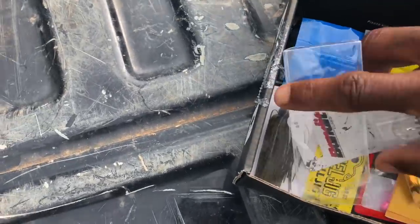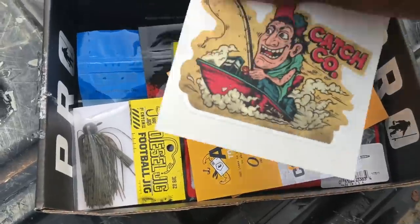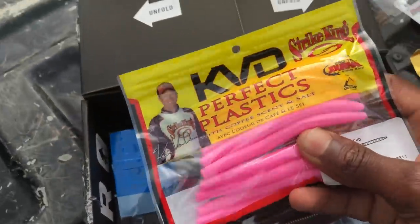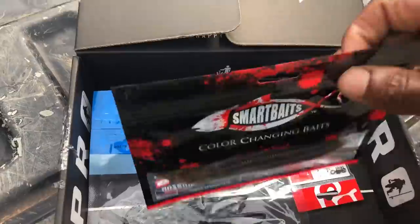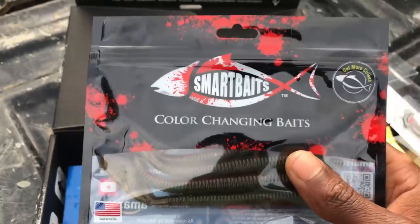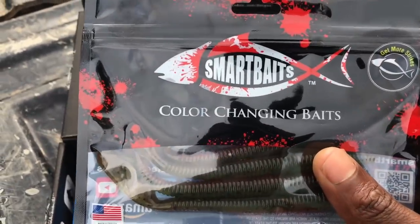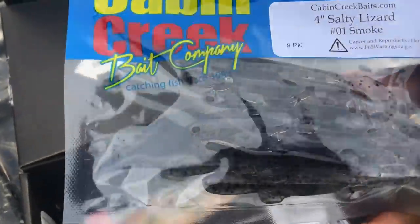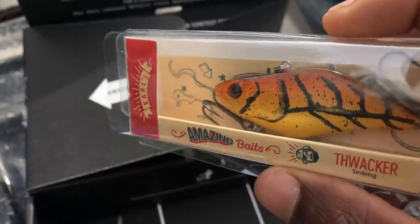Okay, we got some stuff in here. I like this. My little boy loves these stickers. There's a little jig here. As crazy as this sounds, I'm actually pretty excited to try these bubblegum worms. If you're not a very smart fisherman, these are the baits for you. Smart baits. Because if you're dumb, you don't need to be dumb. Cabin Creek Bait Company has some little smoke-colored 4-inch lizards in there. Dude, these things are legit.